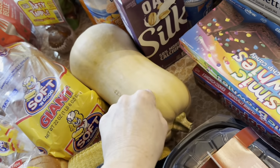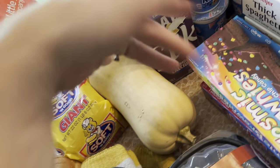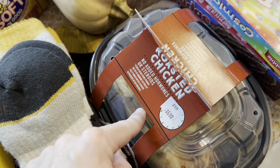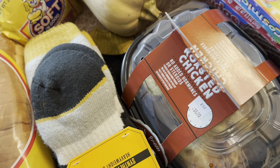But I got one squash. I actually got this at a Costco, not at Meijer's. It's just here because I bought it, and so it's part of what we'll be eating. I got a rotisserie chicken. It's warm. I'm going to let it cool down, and then I'm going to shred it up, and we're going to do chicken pot pies out of it later on in the week.